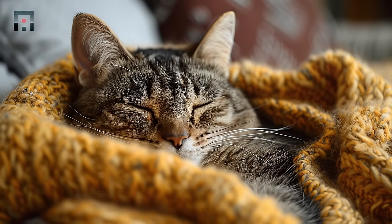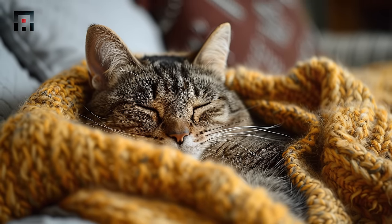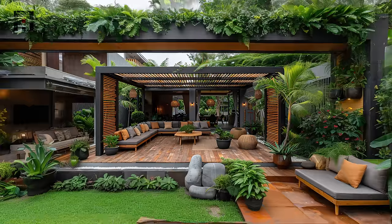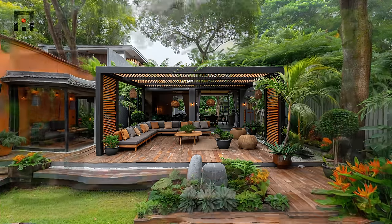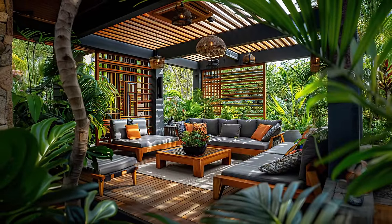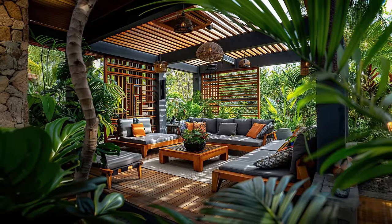Are you tired of spending your weekends indoors, longing for the fresh air and sunshine? It's time to elevate your outdoor living experience by creating a wooden deck paradise. With the addition of a pergola and stylish outdoor furniture, you can transform your backyard into a serene oasis perfect for entertaining family and friends.